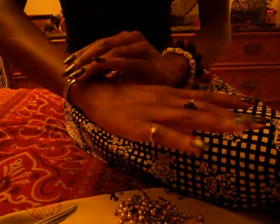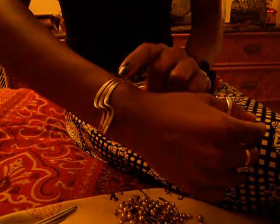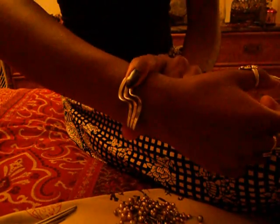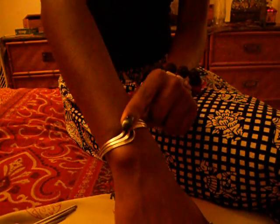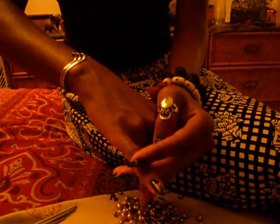And just because it's in the video, I'm not going to take this off, because I've finally gotten it sized to my wrist just by constant gentle squeezing. But I got this bracelet in a thrift store and I paid $1.99 for it, and it is sterling silver. And I happened to have a ring that was the same design. I think I paid like $8 for it. It's supposed to be a toe ring, but I wear it on my pinky. At some point I used to wear it in my hair.